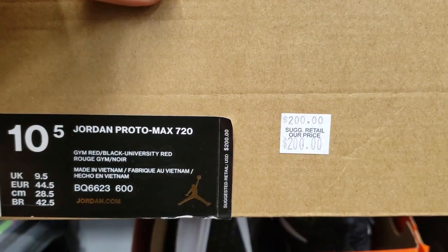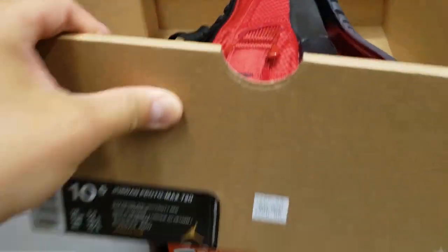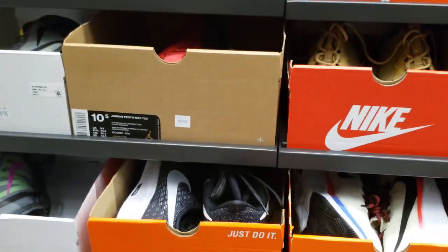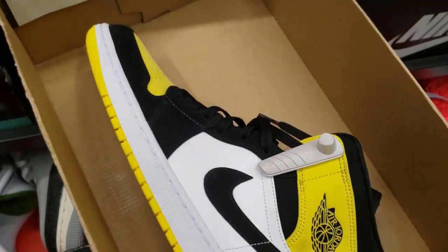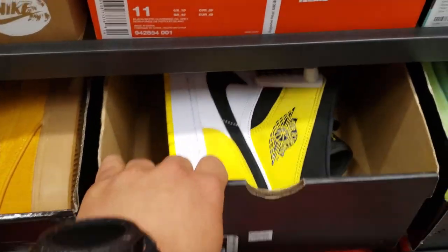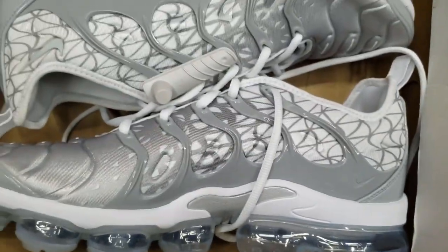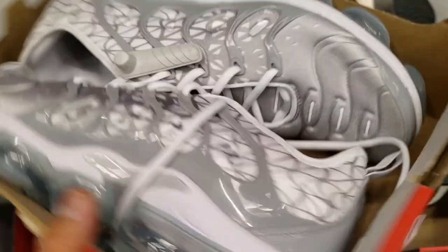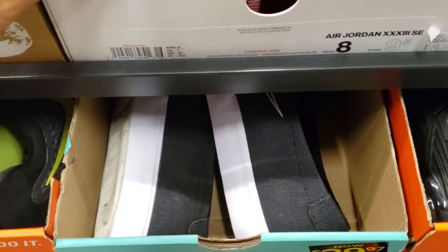Yeah. The Proto Max, retail 20% off. Guess those are still pretty new. The bad boys were here last week, the Steelers, I call them the Steeler ones. Oh, these are super hot. Look at these. White and gray. These are fire, but too steep.